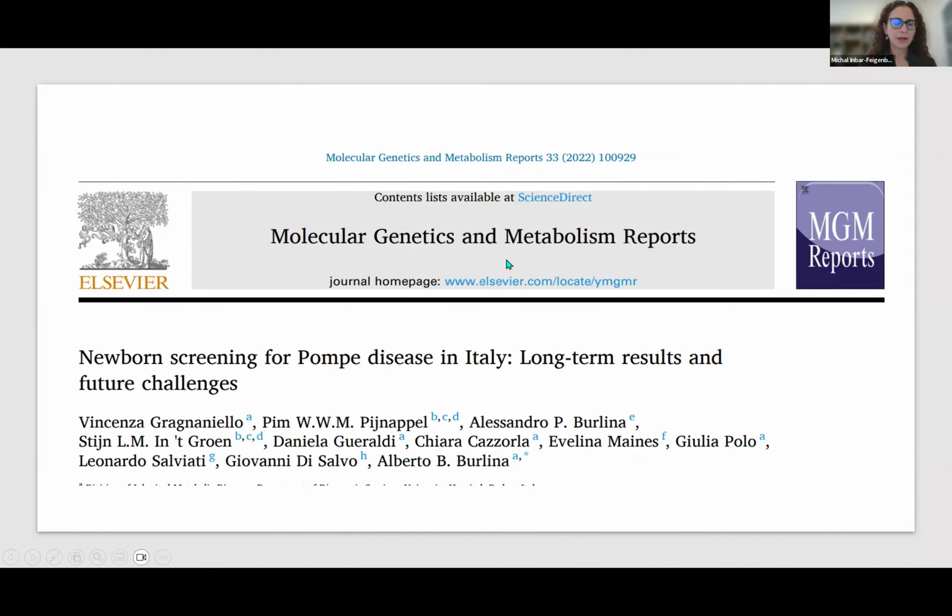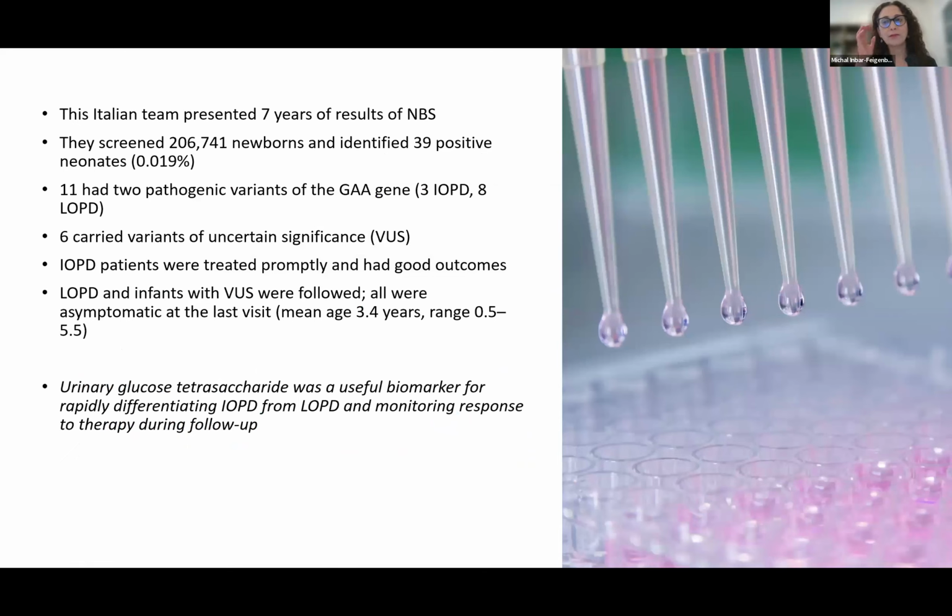So what happens in Europe? I think the longest experience reported is from Italy. The team in Italy has been doing newborn screening for Pompe disease over the last 7 years. They have reported 11 patients diagnosed with Pompe disease. 3 of them had IOPD and 8 had LOPD, and looking longitudinally over the years, they report that all of the IOPD patients were treated promptly and had good outcomes. They are just following the LOPD patients, who continue to be asymptomatic with a mean age of 3.5 years and a range up to 5.5 years.